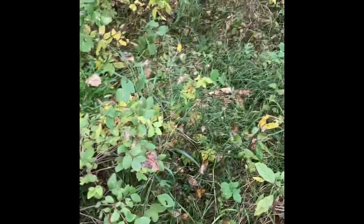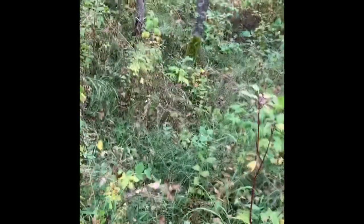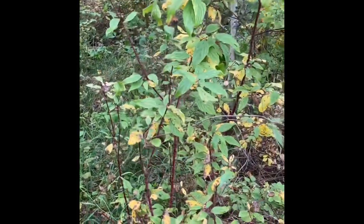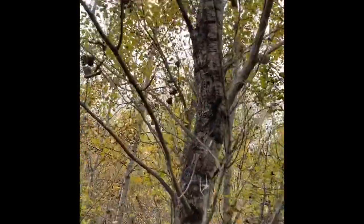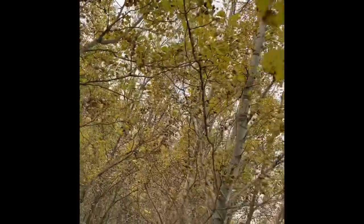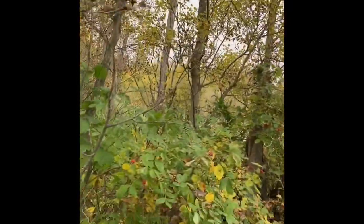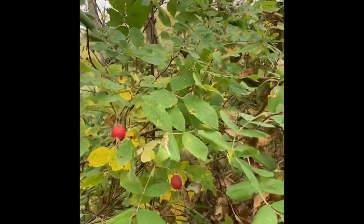As we go deeper into the forest, we can see not only the forest floor and that the plants are starting to get a little taller, but we're starting to get into some poplar trees. We learned about poplar trees in one of the last videos that I made. The poplars are starting to turn a lovely yellow now as we get closer to the turning of the fall season.